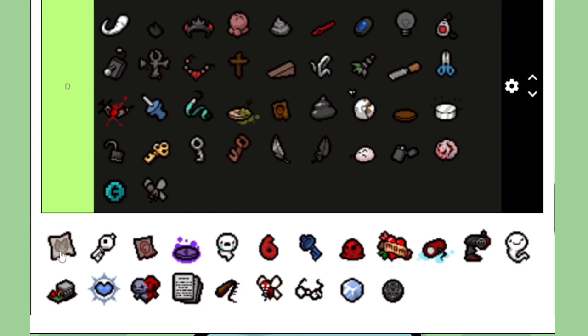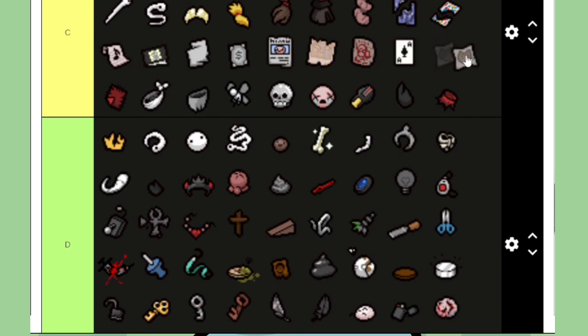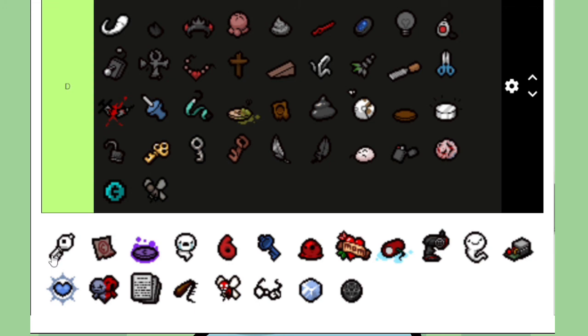Picture of Guppy, whatever it's called. Once again, another paper. There's a lot of paper trinkets. Never really noticed that. One of the least tastiest, I'd say.